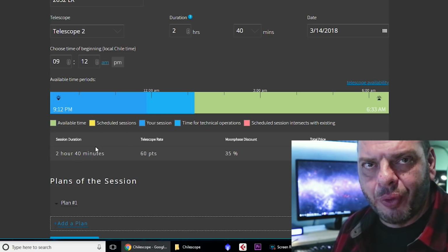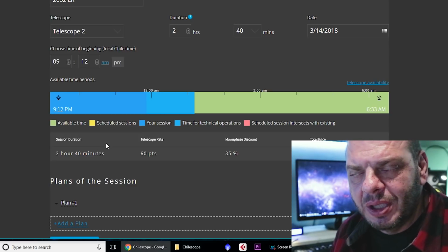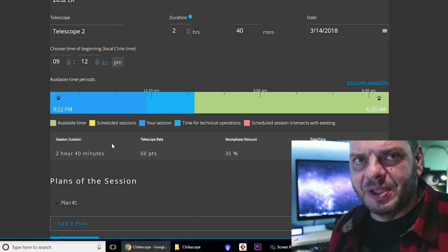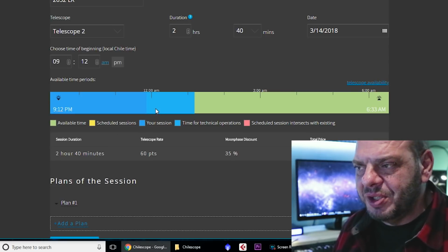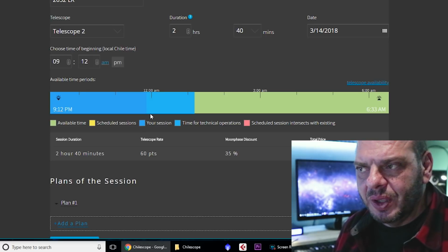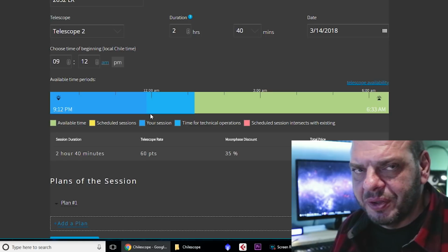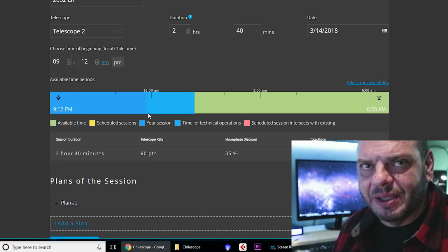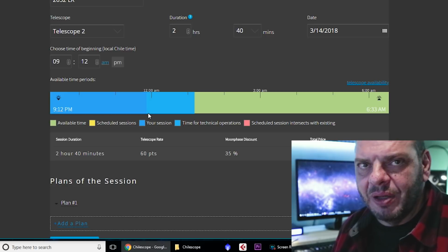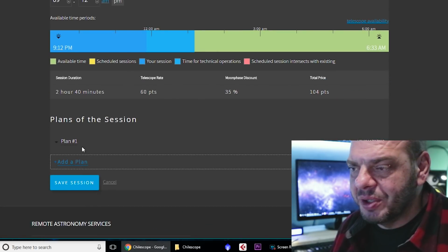I've got 2 hours and 40 minutes in there because even though I have 2 hours of data, remember there's technical stuff that needs to happen. The technical portion gets mixed in with the rest of your imaging session. Things like slewing to the target, doing plate solves, focusing, changing filters, dithering, everything else that ends up happening over the entire length of the session. So 2 hours and 40 minutes ought to do it. I'm hoping it should do it.